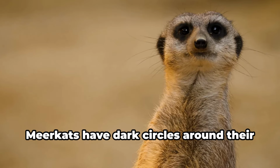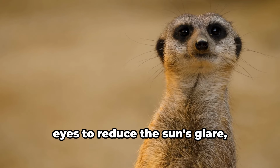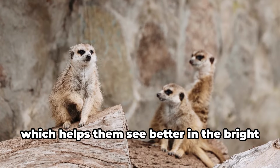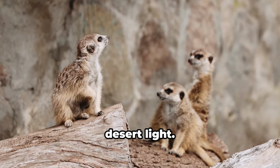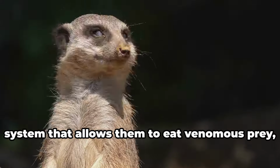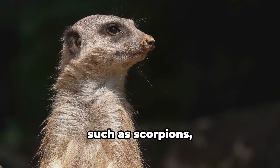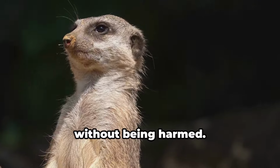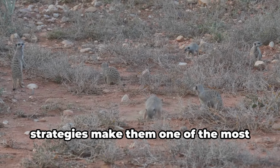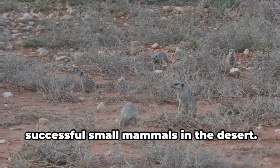Meerkats have dark circles around their eyes to reduce the sun's glare, much like natural sunglasses, which helps them see better in the bright desert light. They also have an impressive immune system that allows them to eat venomous prey, such as scorpions, without being harmed. Their cooperative living and foraging strategies make them one of the most successful small mammals in the desert.